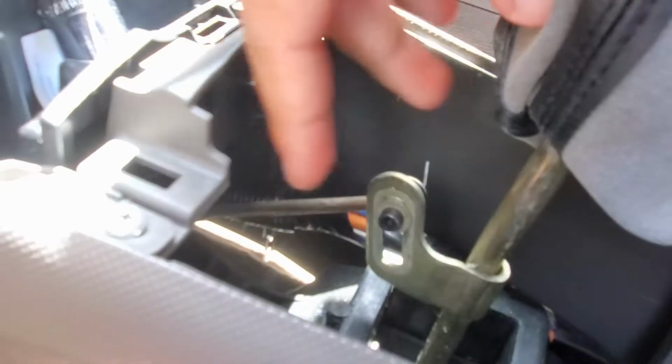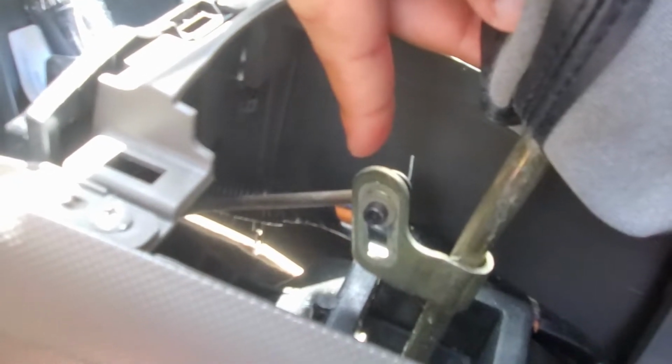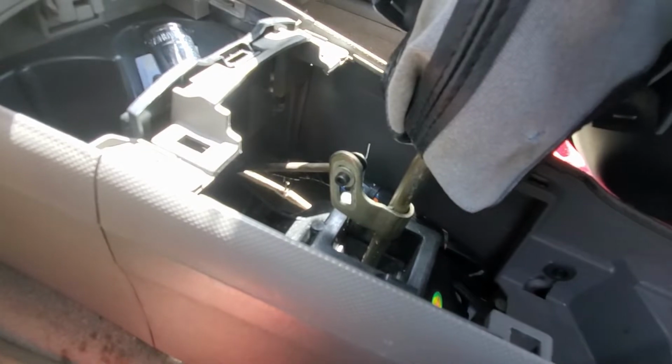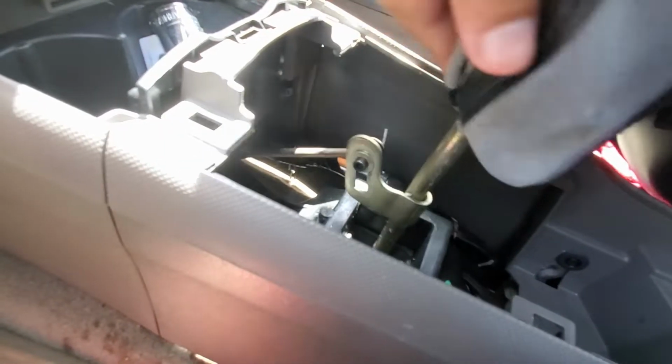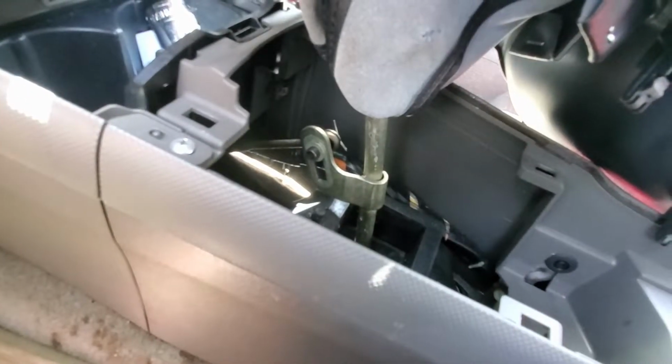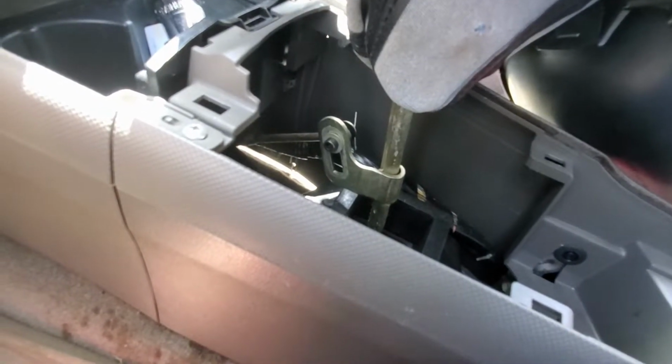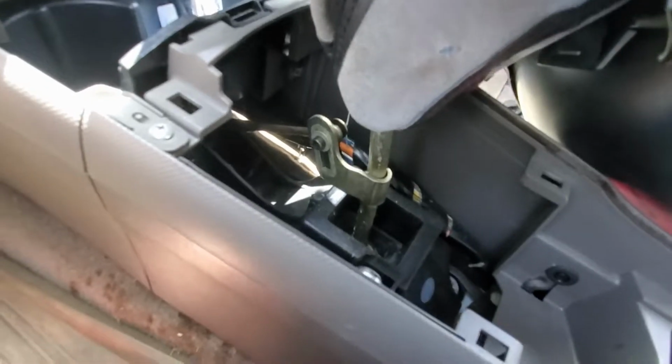So I have it set to basically the shortest throw possible. However, if you adjust it all the way down, it'll be like the farthest throws you can actually get from this Buddy Club shifter. So yeah, for my number four, I really recommend getting an aftermarket short shifter.